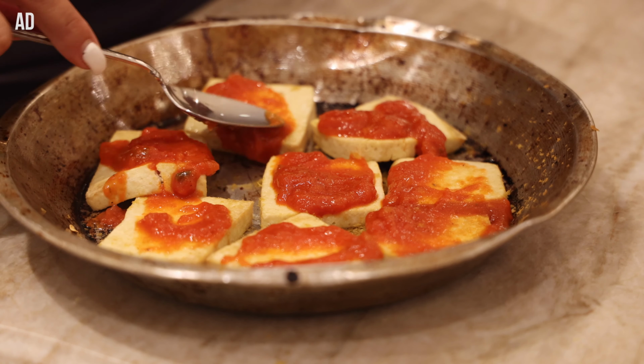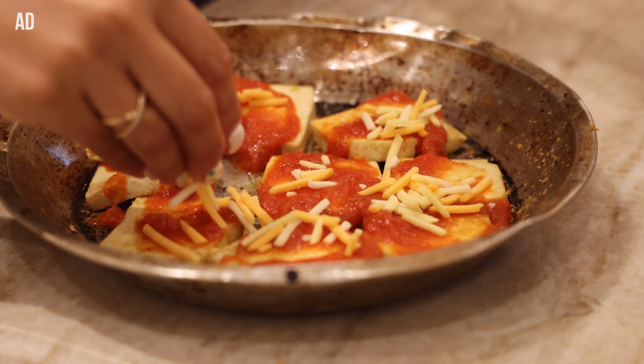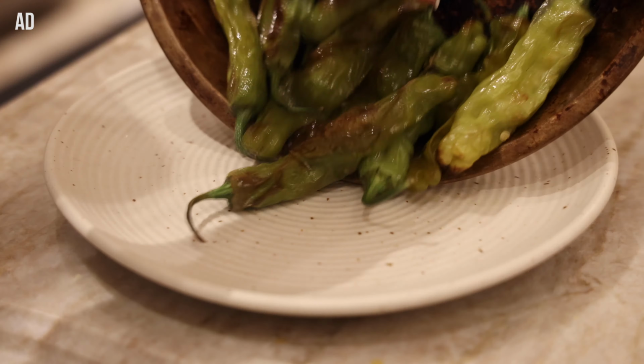And then I'm going to add some vegan cheese. I didn't have vegan mozzarella, so we're using a vegan Mexican style. It's fine, doesn't really matter. Pop that back in the oven for everything to get warmed through and nice and melty.